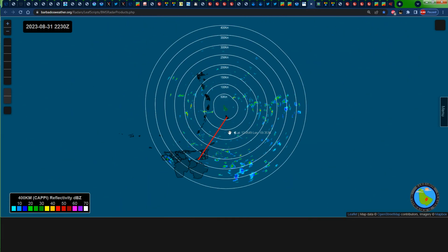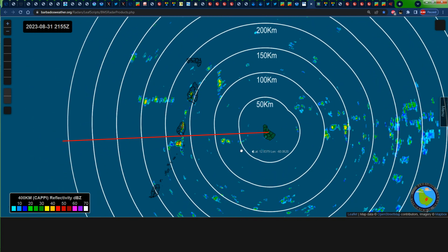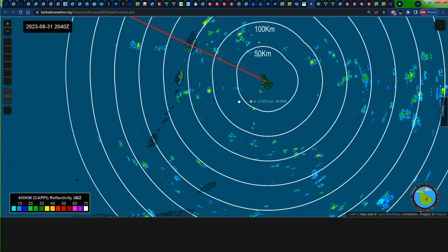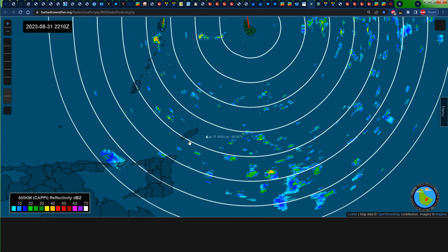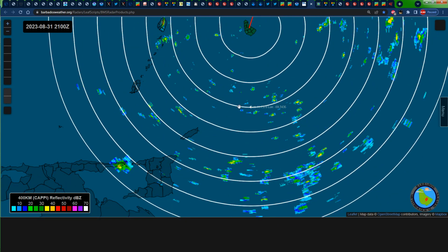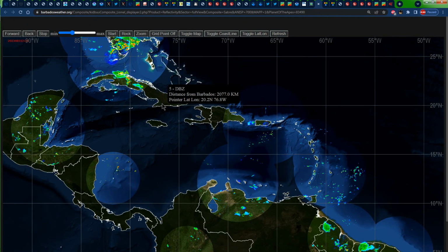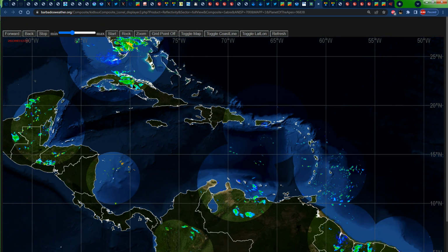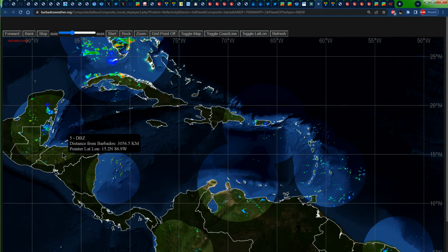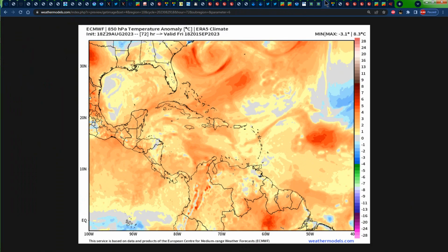If we take a look at the Barbados radar, we do see some rainfall to the east and west of Barbados. We indeed had some amount of rainfall across sections of St. Lucia, St. Vincent and the Grenadines, Grenada. Maybe some passing showers, maybe even tonight across sections of Grenada. Tobago and Trinidad also getting in on some amount of rainfall, especially on the eastern side of those islands. Taking a look at the wider view of Doppler radar images, we can see a lot of rainfall across sections of Florida, sections of Cuba, sections of Mexico, sections of Honduras, and we can also see some rainfall across sections of Guyana and Suriname.